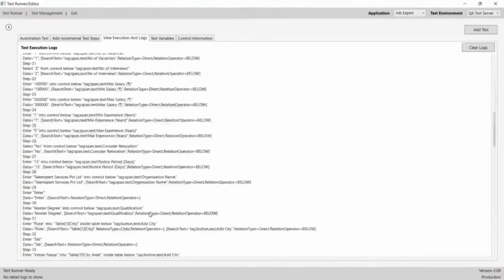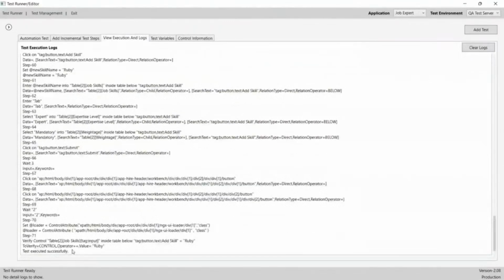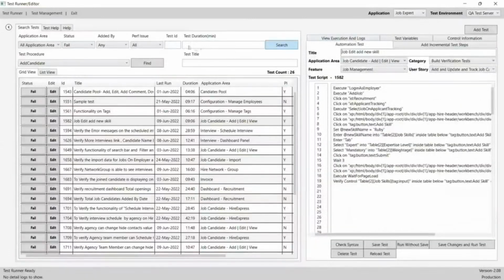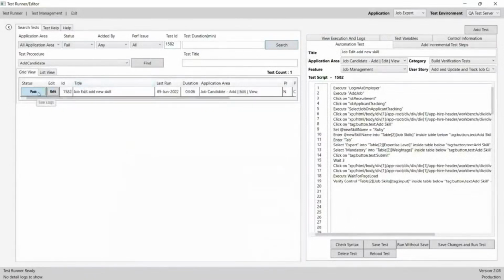Open the test logs for investigation. The log says the test is executed successfully. It means that you have successfully resolved the error and revived the failed test case. To confirm, search the test case using TestID. As you can see, the test case status changed to pass. Click on Save to save the test case.